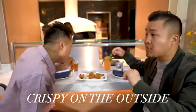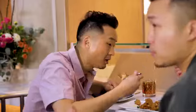That's crispy on the outside, delectable in the middle. It's almost like a pizza bite. But the best pizza bite you have ever had. So traditionally this dish is actually made into a ball, but I like how they made it into a cone, kind of like a pear shape, because it's actually easier to eat.